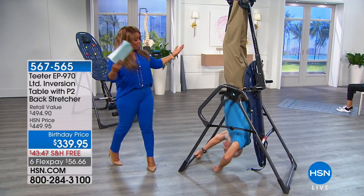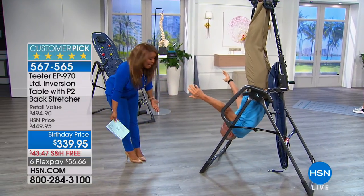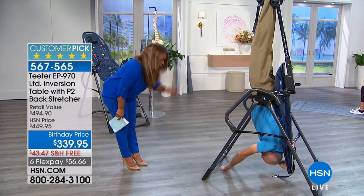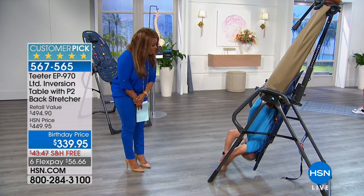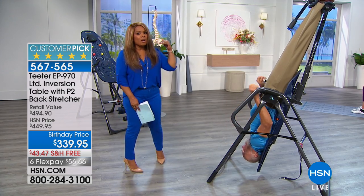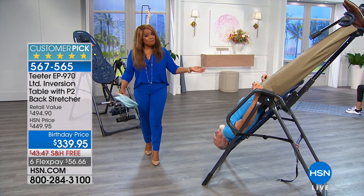President of the Teeter Inversion Table. He is hanging upside down. How are you? I am great. And he's hanging upside down for a great reason, because if you didn't know, there are amazing benefits to inverting.